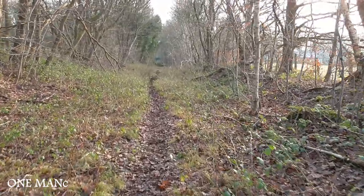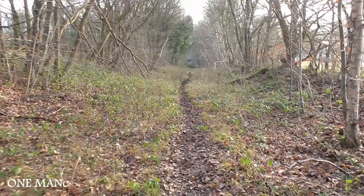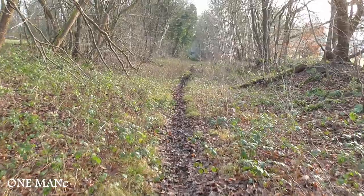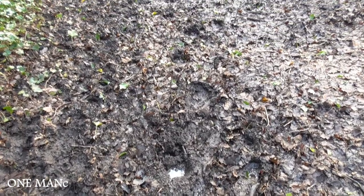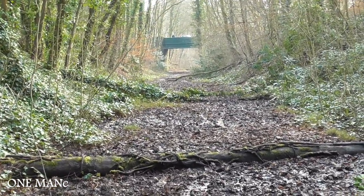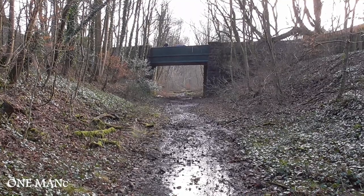As you can see, this is the part of the trip where it's just a straight route. Not a lot of clues, but a lovely walk. As you can see, it's rather squelchy. But we're getting there. Looks like there's a nice bridge ahead. Bring it on. Nice bridge ahead.